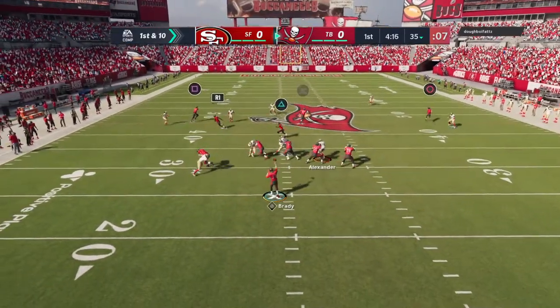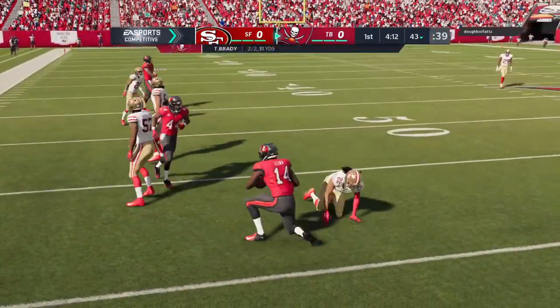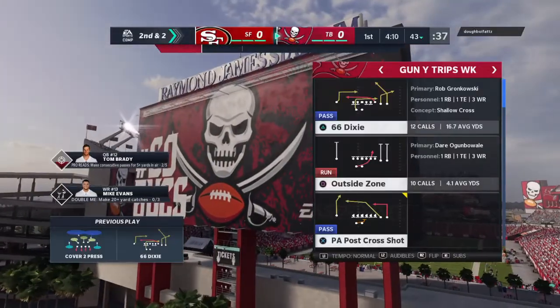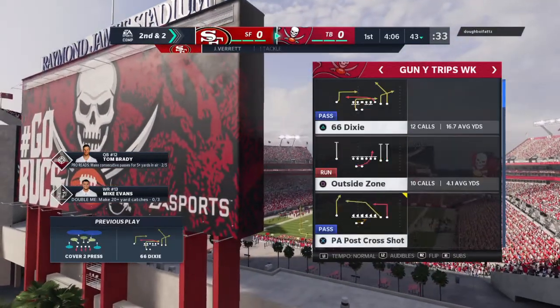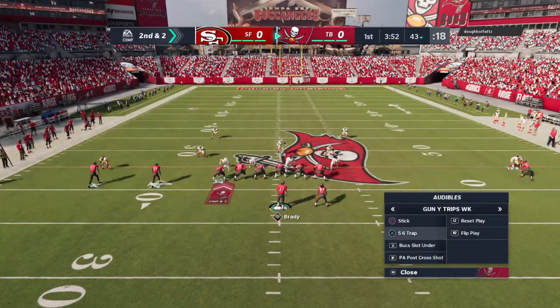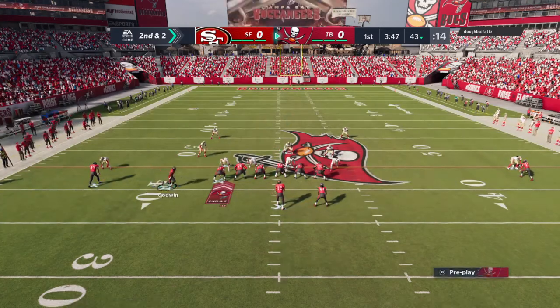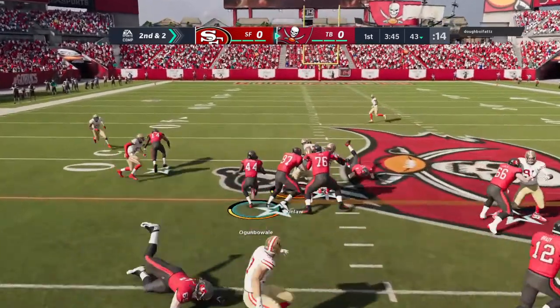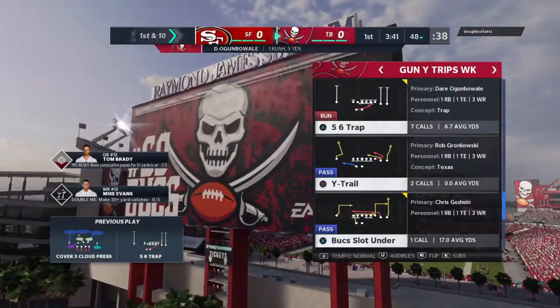From the gun, Brady. There's the Penn State man. It's Chris Godwin. This will be stopped about 2 yards shy of the marker. 8-yard gain, 2nd and 2. Brings up 2nd and 2 at the 40. And he'll get it out a couple yards shy of midfield at the 48.